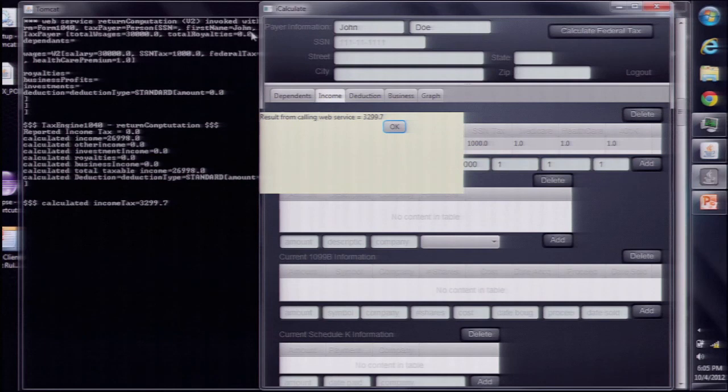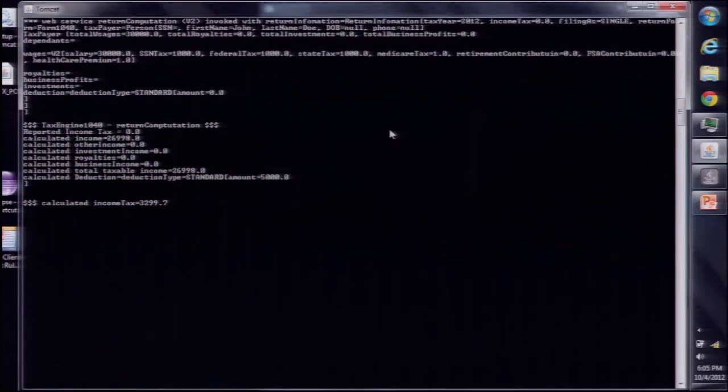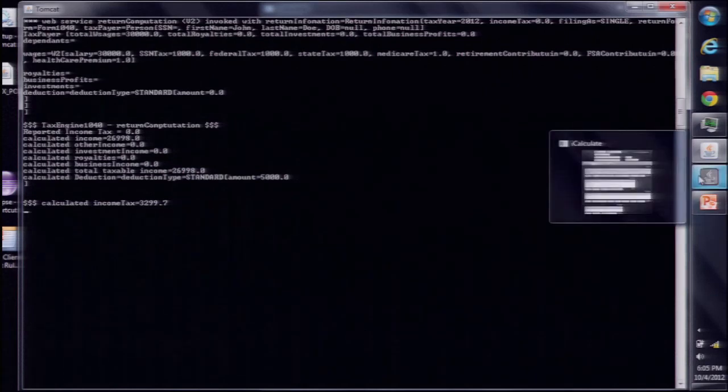As you can see on the Tomcat, I basically print out the object graph using the toString methods on all those domain objects. Very simple, nothing fancy. So now if I go back and say, okay, guess what? I also made a great deal on Google.